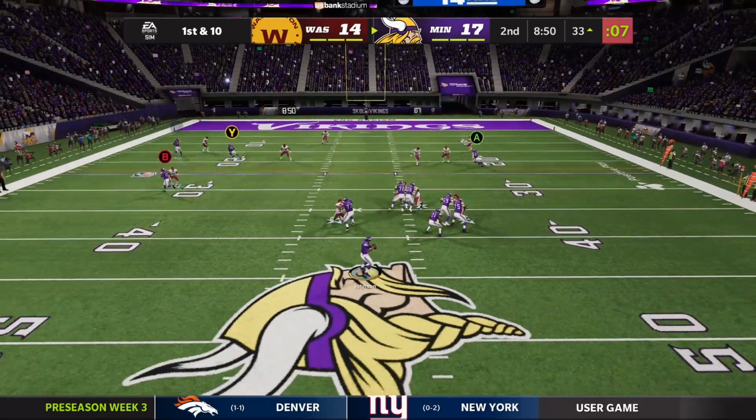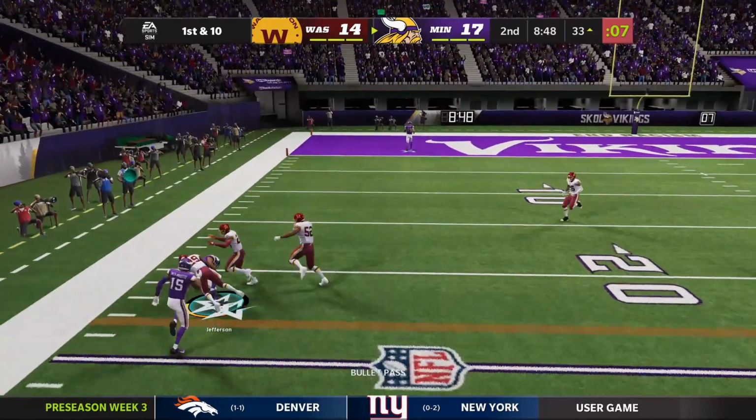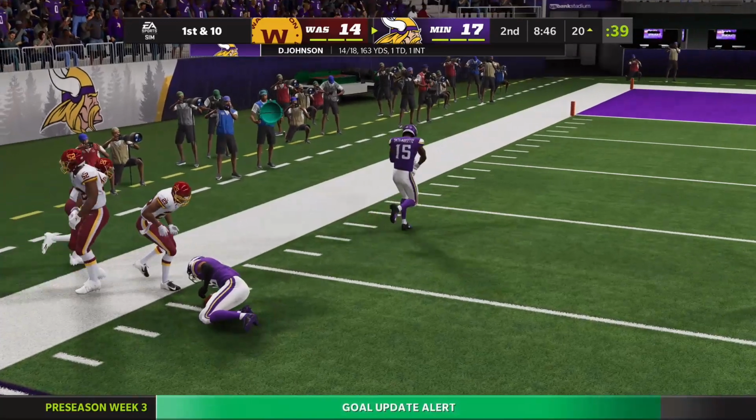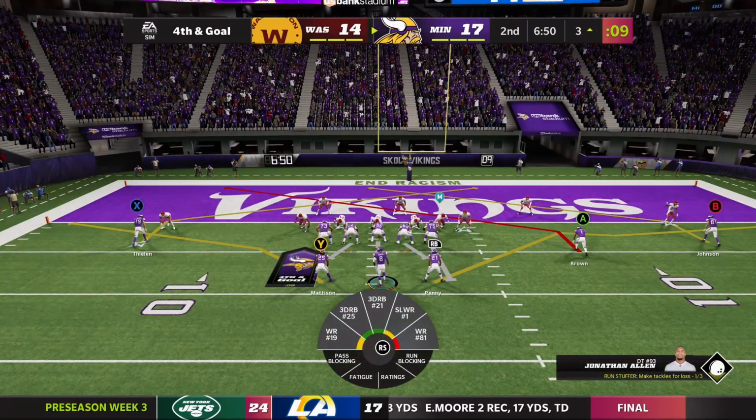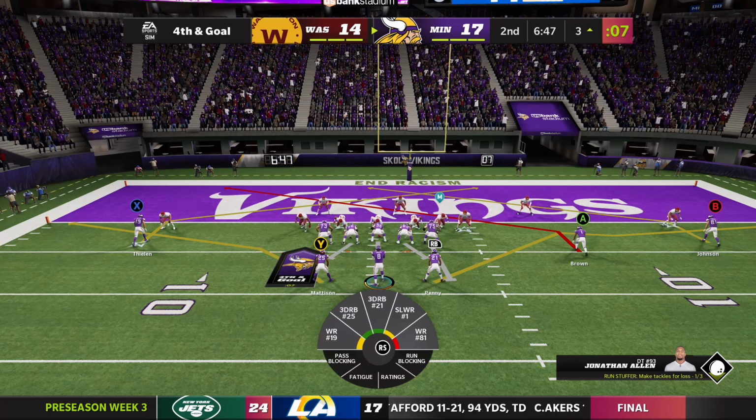They'll look to throw again. And they'll get this one down to about the 20. And no hesitation about this decision here. Confidently, they're going to go for this. 4th and goal from the 3.